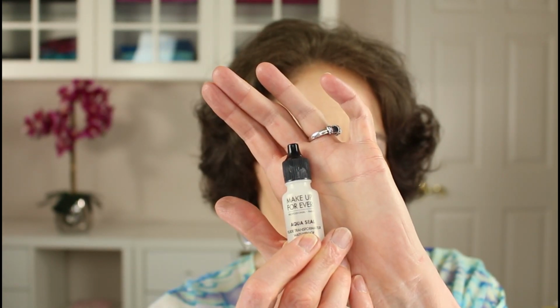Here's what the Aquaseal product looks like. All you have to do is simply put a drop of Aquaseal on the back of the hand, pick up some eyeshadow on a brush, and then dip the brush into just a very tiny bit of the Aquaseal and apply to the eyelid. You've now turned your eyeshadow into waterproof eyeliner. But you do have to wash out the brush that you've used very quickly, otherwise it will stiffen and become unusable.